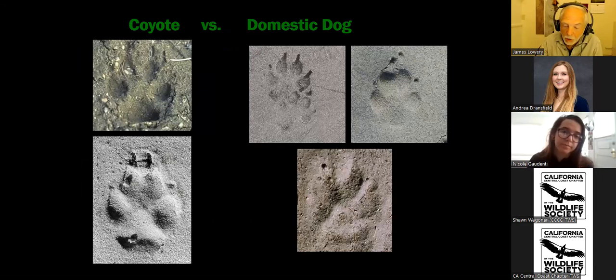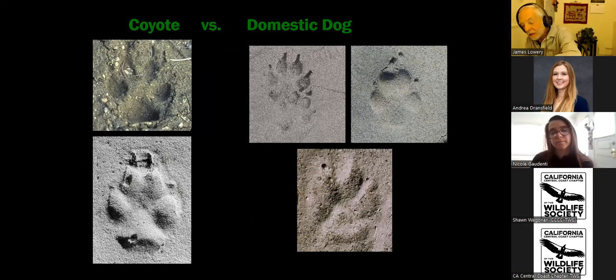Let's get to a couple of the dichotomies with a few tips that might help you out. So this is so typical when you're in the field, domestic dog versus coyote. And there are a number of domestic dogs whose tracks measure in the coyote range. And so there are a few things that are important to know about this.